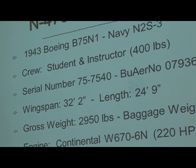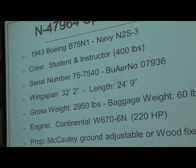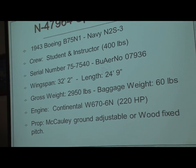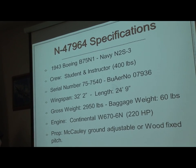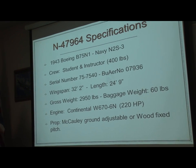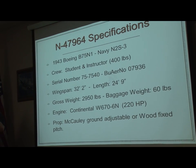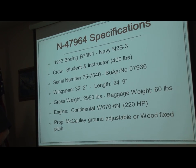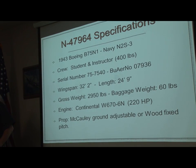It's designed to have a student, an instructor, 400-pound weight. Some of us have exceeded that a little bit. Serial number is 7540, and the bureau number doesn't matter to us. The wingspan, 32 feet 2 inches, doesn't matter in our big hangar here. It only matters that you not park it closer than an inch or so to the other airplanes, because as you look on the lower wing tip, the right wing, you'll see where somebody got a little too close to something.